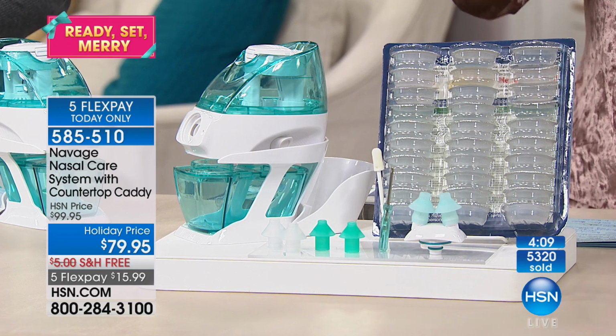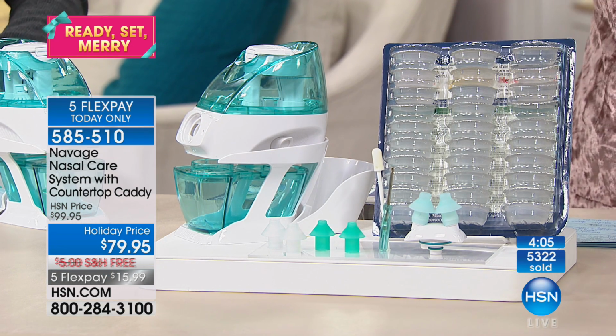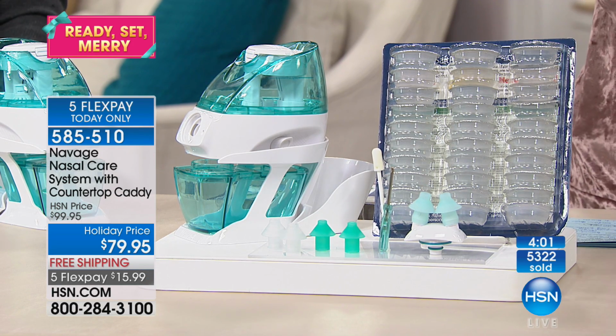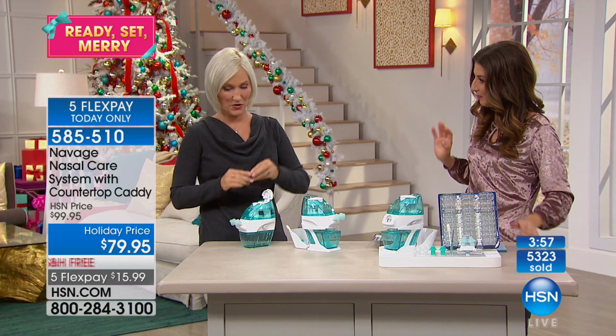You can actually breathe. And we're gonna show this to you one more time because I know maybe you've never seen anything like it. Maybe you didn't know anything like this existed. But this uses gentle powered suction. So unlike the neti pots, unlike those squeeze bottles, you're using this gentle powered suction so it's in one nasal cavity and out the other. So show us one more time. I'm going to show you again.